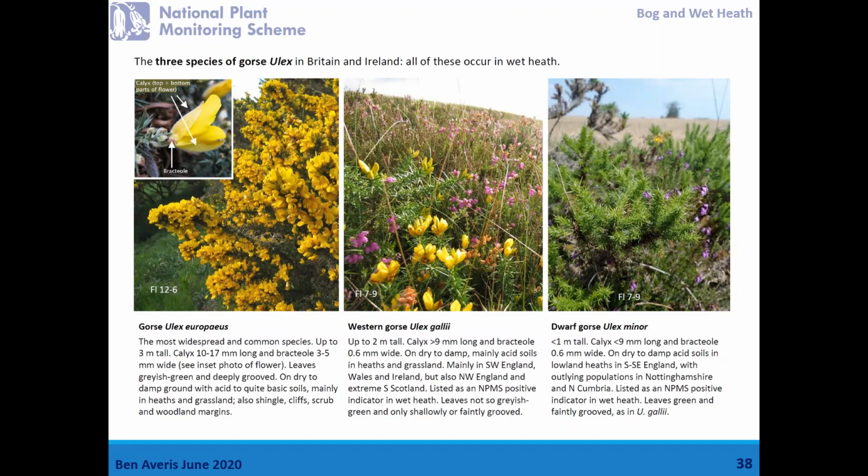They can overlap in size, so western gorse can get quite big. In some places you'll find ordinary gorse that's been grazed down to a metre or so, and in other places, you can find western gorse that's got up to a couple of meters. But then other details of the leaves, which are more grayish colored and deeply grooved in the ordinary gorse, help separate them.